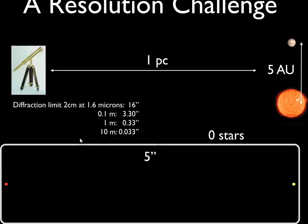So if you want to see the solar system at 1 parsec, you at least need a 10 centimeter telescope to be able to resolve that system. But you don't have any star to look at. There are no stars inside 1 parsec. Alpha Centauri is at 1.2 parsec. So there's no star to look at.